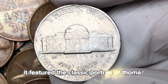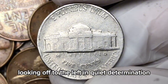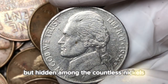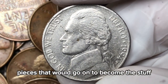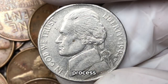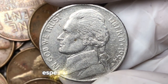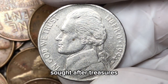It featured the classic portrait of Thomas Jefferson on one side, looking off to the left in quiet determination, and on the back, his elegant home, Monticello, stood strong and dignified. But hidden among the countless nickels released into circulation that year were a few rare pieces that would go on to become the stuff of collector legends. You see, the minting process, though incredibly advanced, is not without its occasional flaws. And when these flaws happen, especially in small numbers, the resulting coins can become highly sought-after treasures.